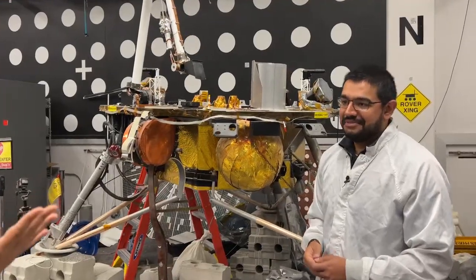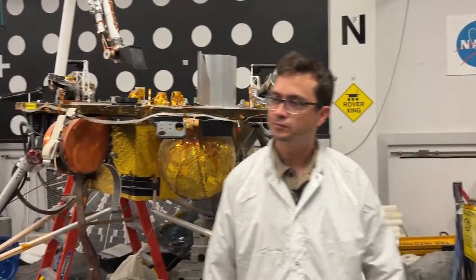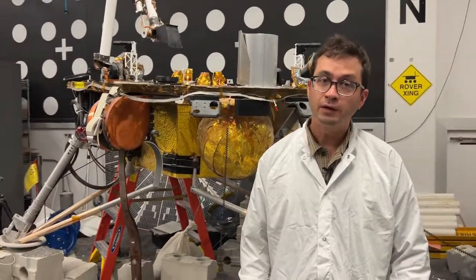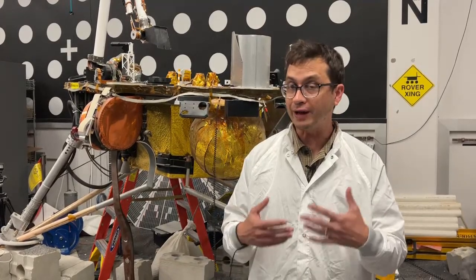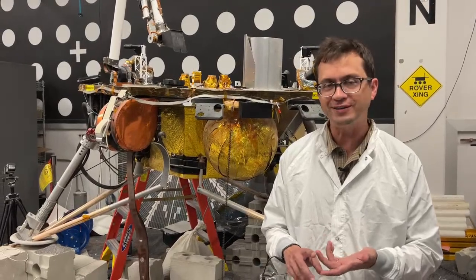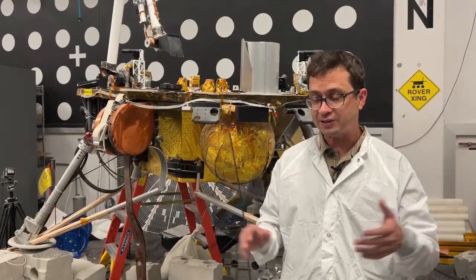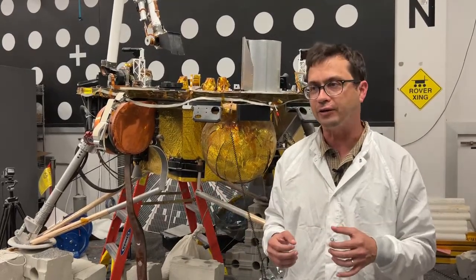All right, and speaking of scientists, Mark, I have some questions for you. What have scientists learned from InSight? Yeah, so as I said, our main mission goals were to look at the interior of Mars. In particular, we wanted to know more about its crust, which is the rocky layer on the outside, its mantle, which is the rocky layer below it, and its core, which is the metallic layer in the middle.